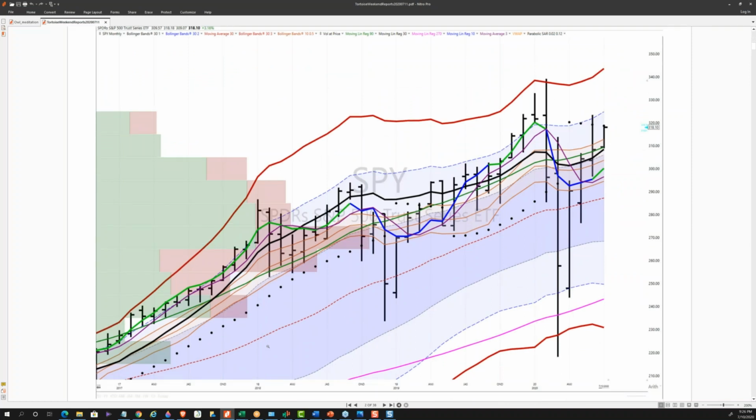In the monthly market health check, the month of July is moving out nicely. It's looking pretty good.